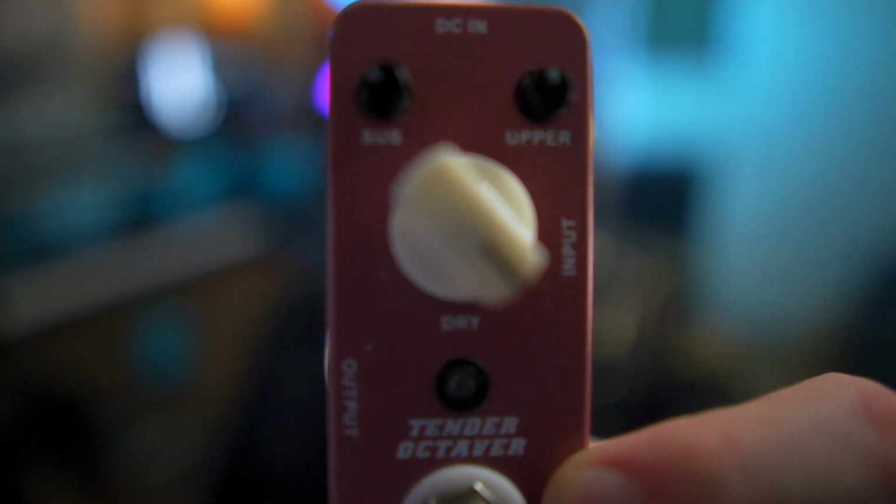As is my usual format, I'm going to write a song around this pedal and show you how it sounds, and then we can get into a little playing with the knobs. It's a fairly simple pedal. It's got an octave up knob, an octave down knob, and a dry signal. No other switches, but it tracks very well, and it sounds good, so it does the job just fine.